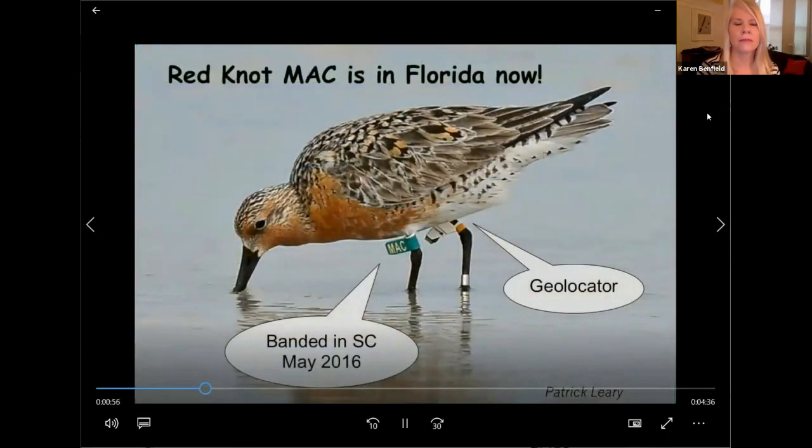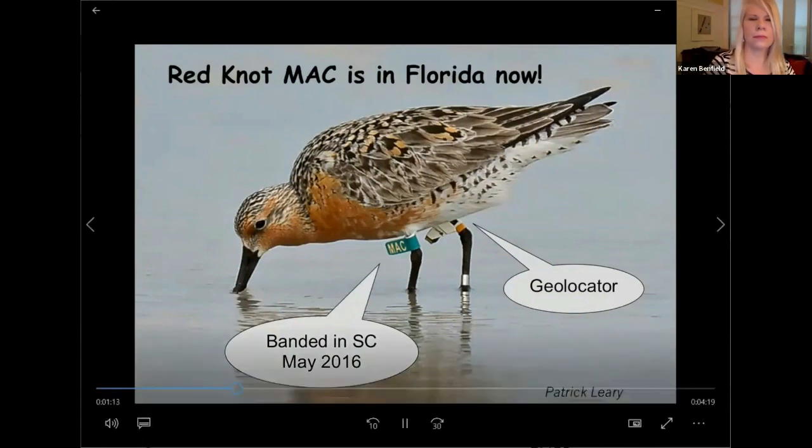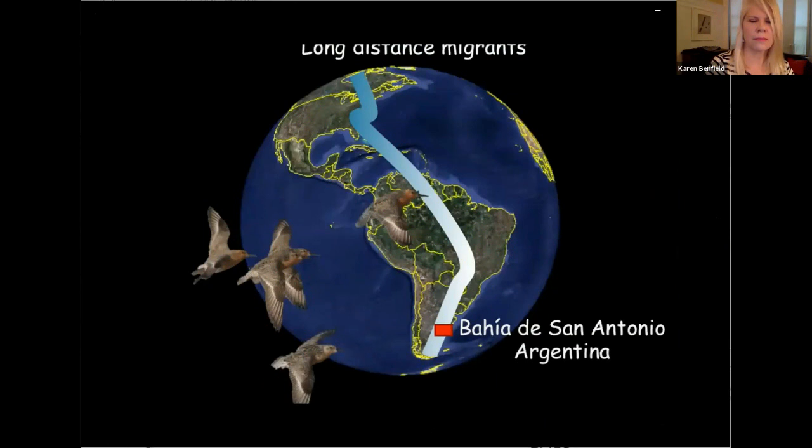So, let me introduce you to Mac. He, or she, was photographed in Florida only a few days ago. It wears a geolocator, which is a device that can record the migratory route of the bird. I was very excited to know that Mac arrived in Florida. You know why? Because I saw Mac only 18 days ago in Bahia de San Antonio in Argentina, where I live, where I am now. And this is 6,200 miles away.